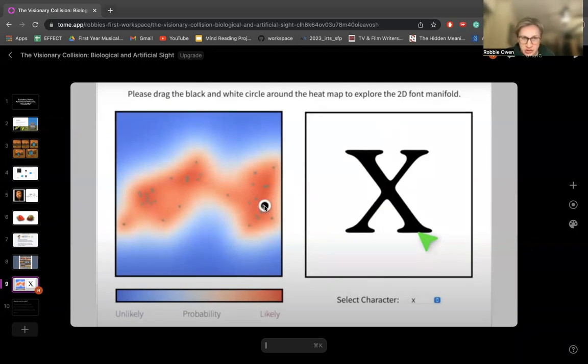the channel shows us that you can drag this black and white circle around this heat map, and the heat map is almost a 2D representation of the natural image manifold that we know exists on this hypersphere. And you can drag this pointer around to see different versions of what the font might look like. This is an algorithm which creates a font, and all of this heat map is a bunch of different types of fonts which might be created, and you can interpolate between these.